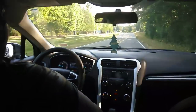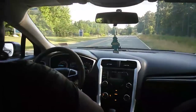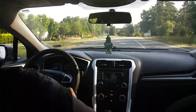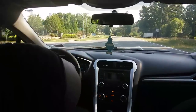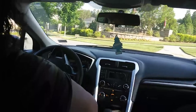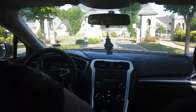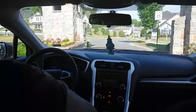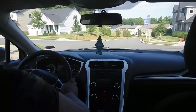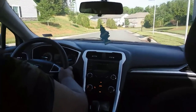Okay, so we're going to go ahead and turn into this neighborhood here. Have my left signal on, and I'm getting over into the turning lane. I'm looking straight ahead to where I'm turning to help me make a smooth turn. So this says 25 miles per hour, so I have to mind my speed. And I'll proceed on through here.